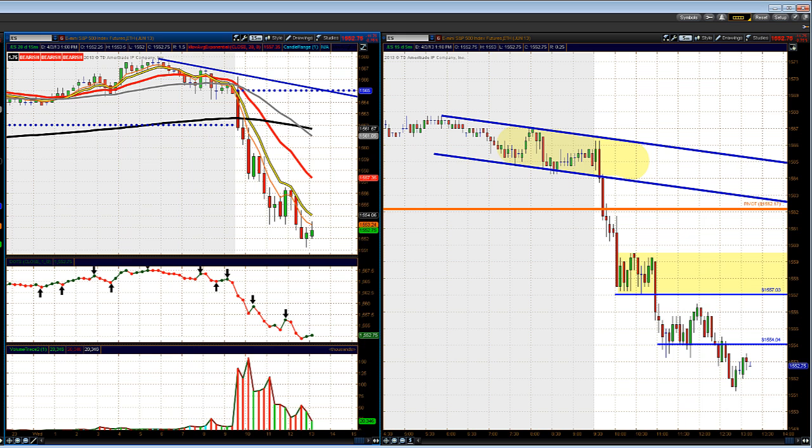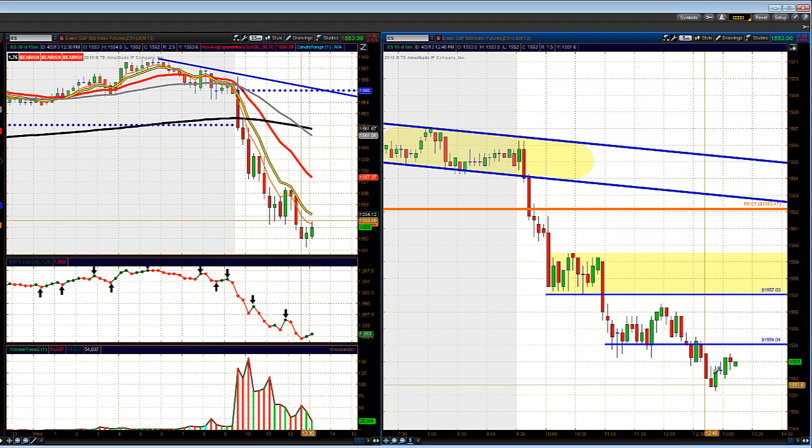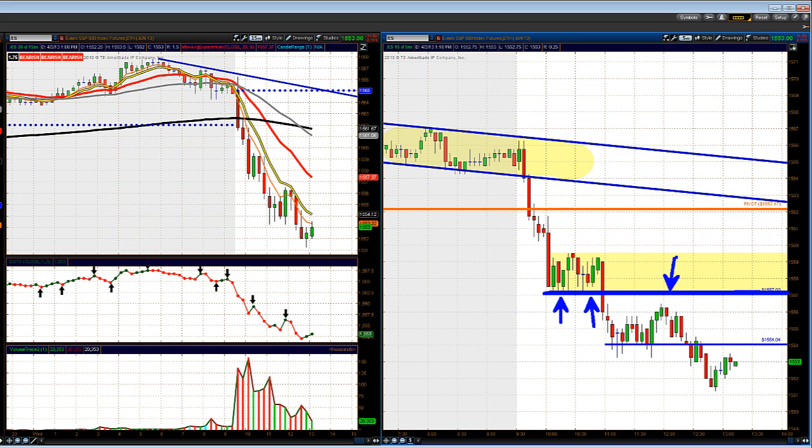You can use that as a roadmap for the afternoon session here. It is lunchtime, so I expect them to possibly chop it around a bit, maybe even get a bounce up. The real level you want to get short at, if you're looking to get short this market, is to wait for a rally and try to get short as close as you can towards this 1557 area right here. Prior support now becomes resistance.